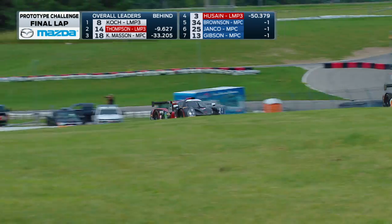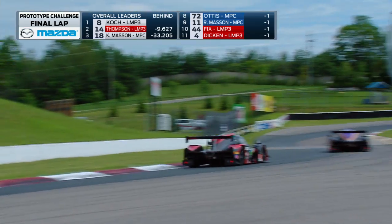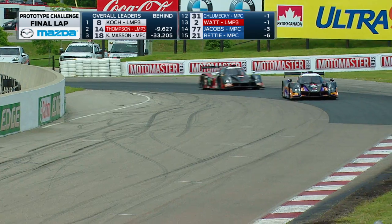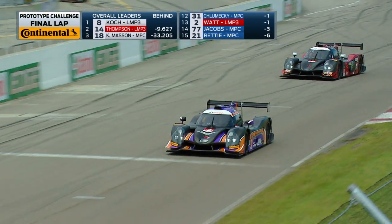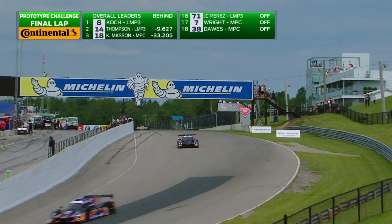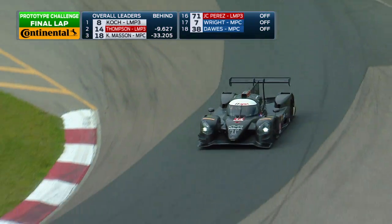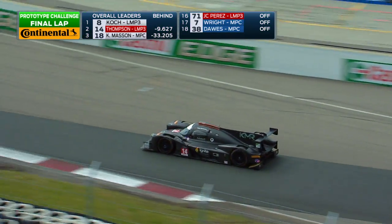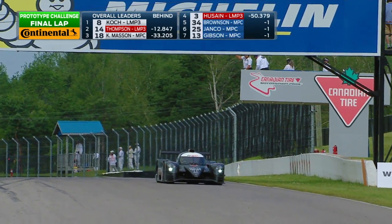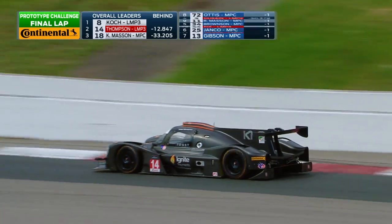Kenton has 2 corners remaining. He just has to make it through 9 and 10. He's actually lifted a bit so he doesn't have to deal with Michael Watt before he sees the checkered flag. Kenton Cook rounds turn 10 to claim his 3rd win of the season, 3 wins in 6 races. That's not a bad percentage rate for the number 8 of Kenton Cook, the Californian. Colin Thompson brings it home second in the number 14, doing exactly what he needs to in order to keep his championship aspirations alive.